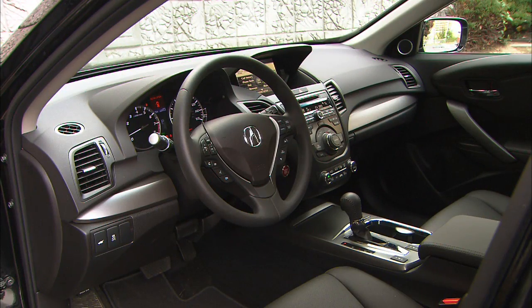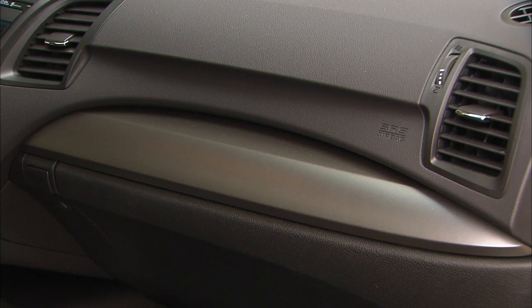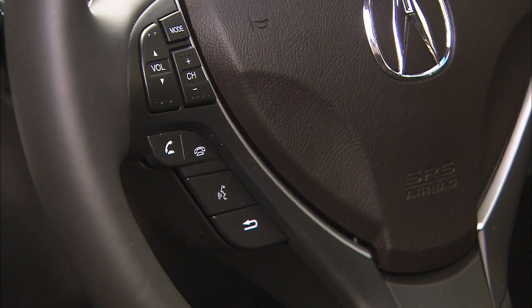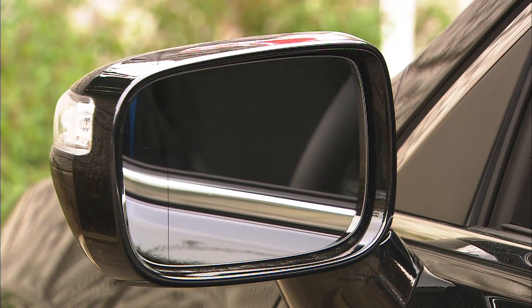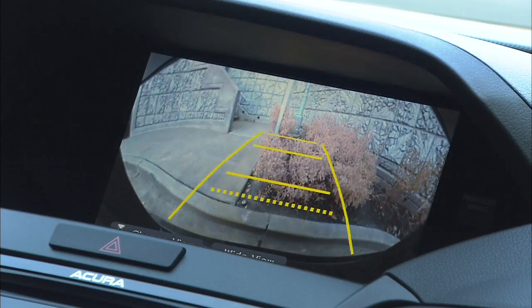There's a new approach to the interior. The old hard angles are replaced with flowing and inviting lines. All the expected stuff is here: soft touch materials, phone and iPod integration, and contoured heated leather chairs. Hit reverse and the mirrors swing down to show wheel scraping curbs. The camera is adjustable when hooking up a trailer hitch or seeing the big picture.